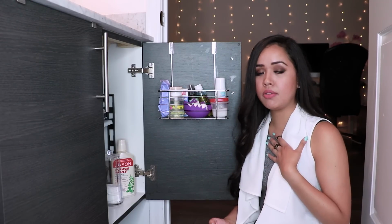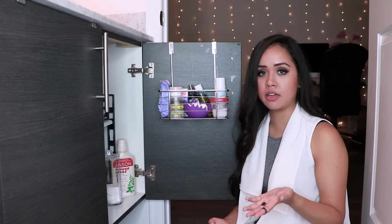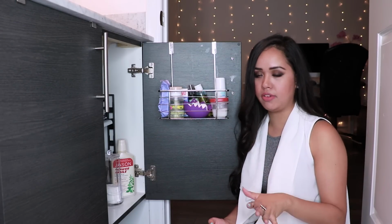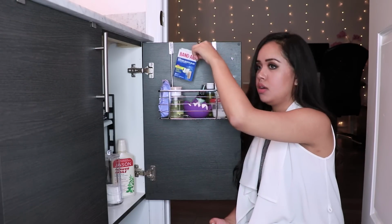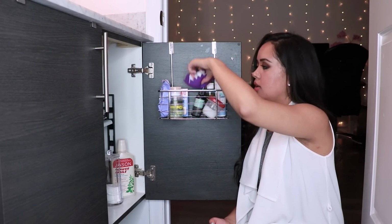So for me, I have a really old hypertrophic scar on my chest that I'm trying to heal with apple cider vinegar, and it requires the use of band-aids and a cotton ball every night. So that's what I have handy here, band-aids and cotton balls.